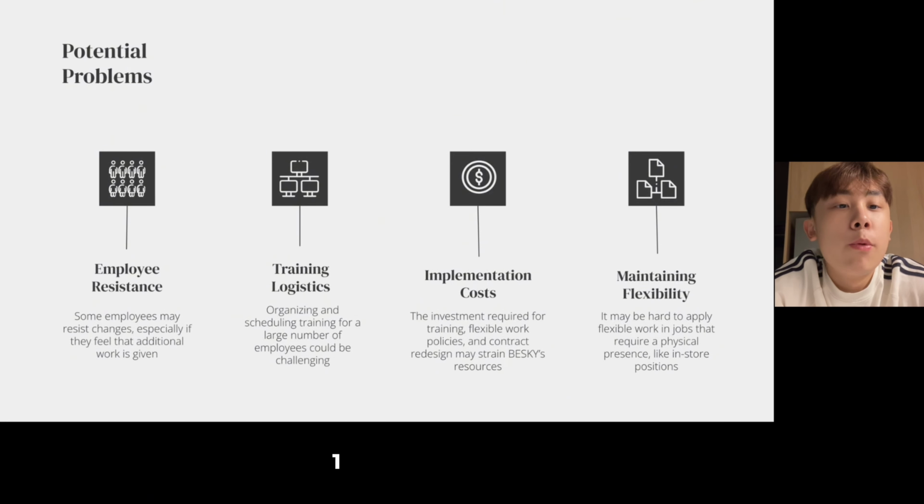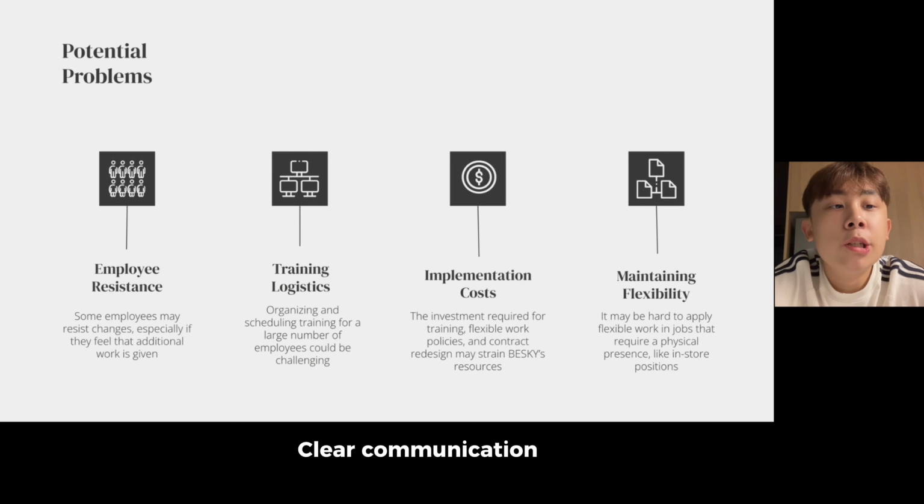aware of. Number 1, employee resistance. Some employees might resist changes, especially if they feel that additional work or responsibility is given. Clear communication will be essential to manage expectations. Number 2, training logistics. Organizing and scheduling training for a large number of employees could be logistically challenging, especially for those in customer-facing roles that are difficult to replace during training sessions.